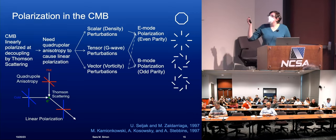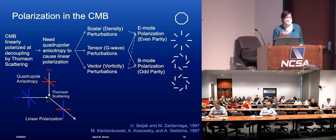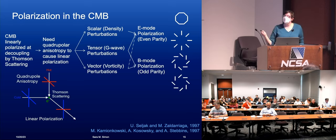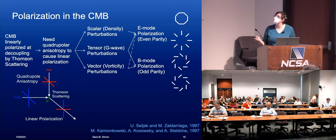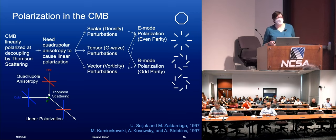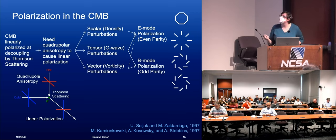And if you look at the polarization patterns in the CMB, these source these polarizations in different ways. Scalar perturbations can only create E-modes, whereas tensor perturbations can create both E-mode and B-mode polarization. So really, if you're looking for gravitational waves in the early universe, you're looking for this B-mode signal.